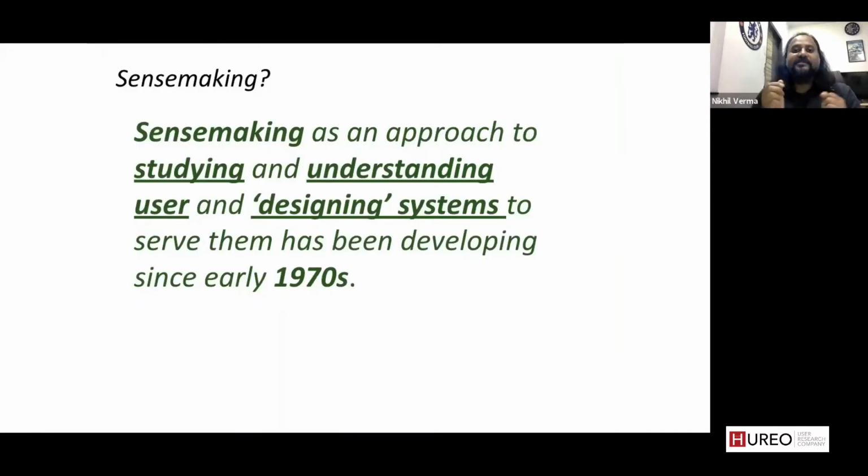Sense making as an approach to studying and understanding users and designing systems to serve them has been developing since very early in the 1970s. And after that, all of this knowledge had been applied mostly to IT products, be it hardware or be it software.